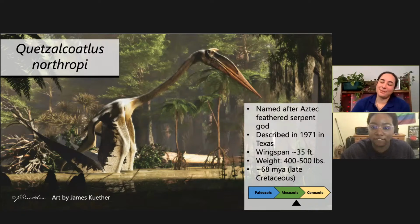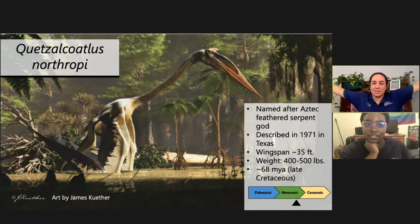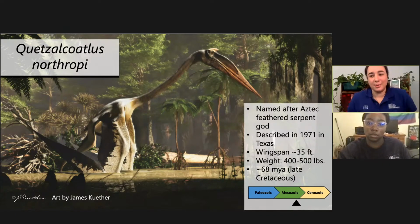And this is actually my favorite prehistoric reptile, a flying reptile as far as this goes. This one was huge. It was found in 1971 and its wingspan is, if not 35 feet, then over 35 feet, which is the length of a school bus. It weighed about 400 to 500 pounds estimated, which is about the same as a grizzly bear. So imagine a flying grizzly bear, essentially, with wings longer than a school bus.